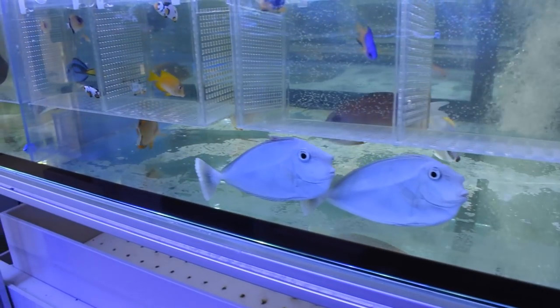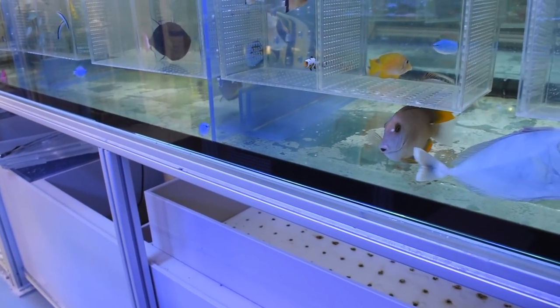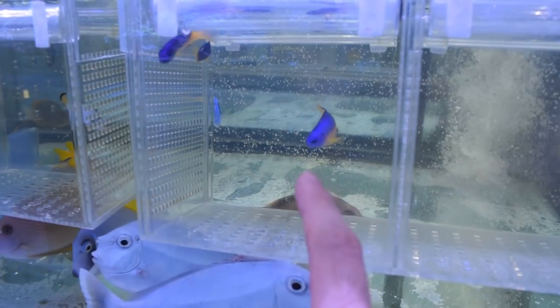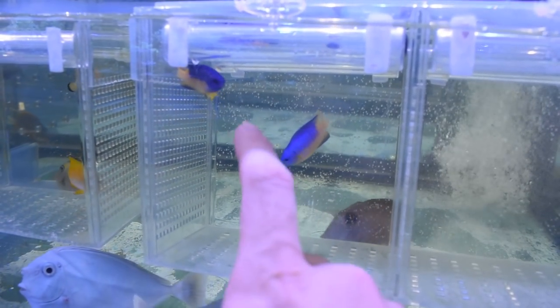Let me know which fish it is. If you don't know the name of the fish, just tell me the time, and then I will look at your guys' comments and I will decide. Alright, so these guys are probably too big. These guys look cool and it looks like they will fit. If you guys think they should go in, comment down below.